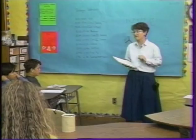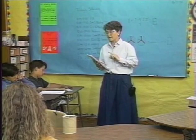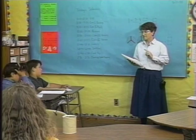Notice how she manages classroom behavior. It doesn't detract from the pace of the lesson. You use more than 4 parts in that one, don't you? Thanks for keeping your pencil down, Whitney. Good job. I need your eyes up here and pencils are down. Super. The bottom number tells us how many parts are in the whole. What does the bottom number tell us?